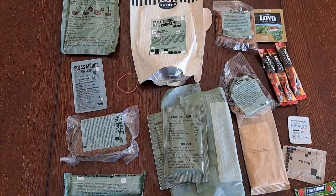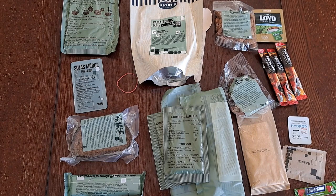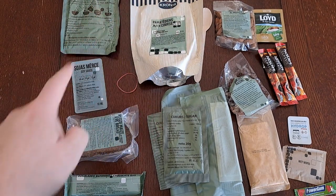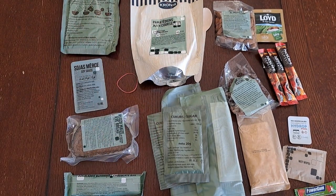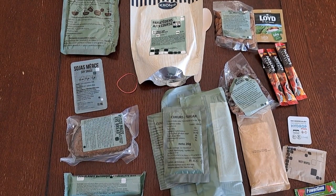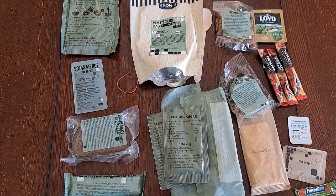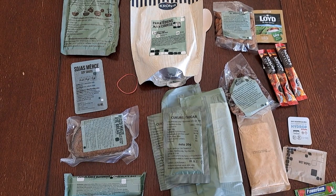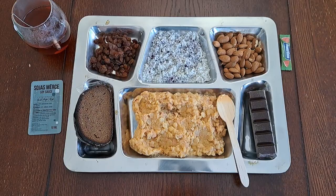So this is everything laid out. A fair bit of stuff here. We've got our bread and our chocolate, and our rice pudding, and our almonds and raisins, and a main meal, and then two different beverages. The soy sauce seems like a kind of strange mix, although maybe it'll go well with the pea porridge and smoked pork. I guess we'll find out. So we'll start opening some stuff up and get some things heated up, and then we'll come back and try everything out.